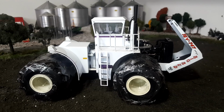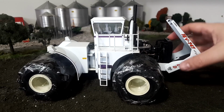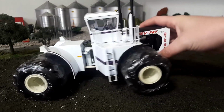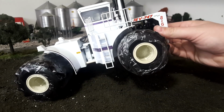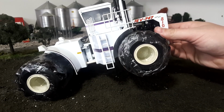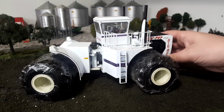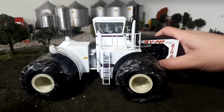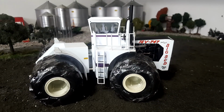Everything about this tractor, even the hose, I mean, it's got texture to it. It feels like hose. Everything about this tractor is out of this world. Even the wheels, which you can see are discoloring a little bit. We'll talk about that in a minute, but there's tons of bolt detail on the planetaries in there. And all in all, a truly, truly incredible tractor.